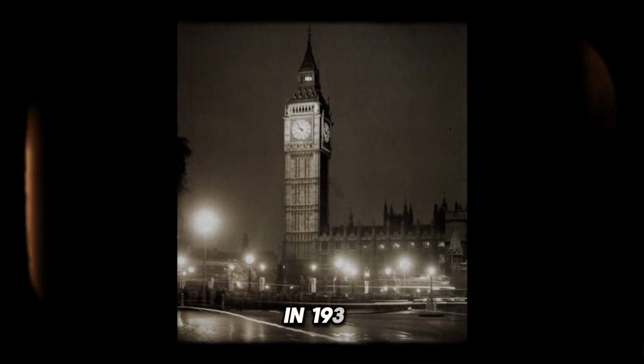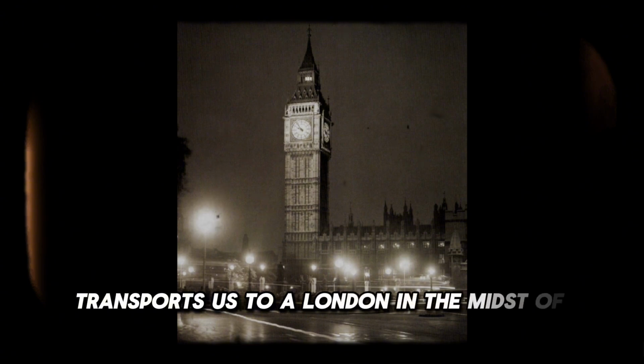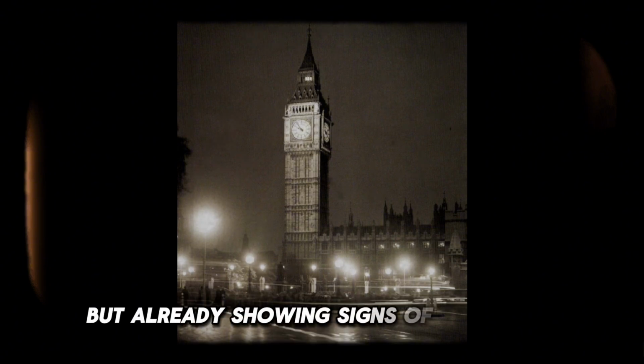In 1930, Big Ben was already one of London's major attractions, with its imposing clock and tower dominating the skyline. The image captured during this period transports us to a London in the midst of transition, still deeply connected to its imperial history, but already showing signs of modernity.